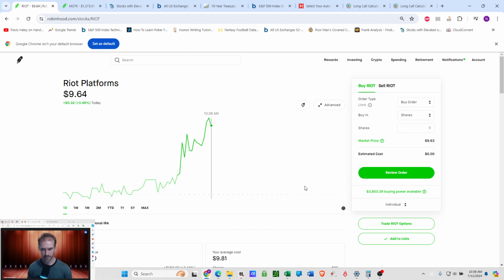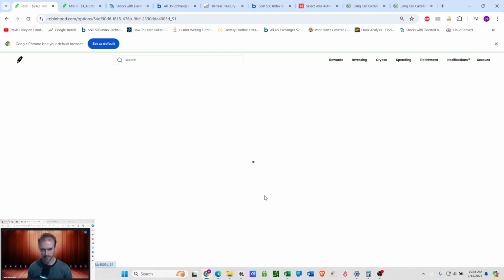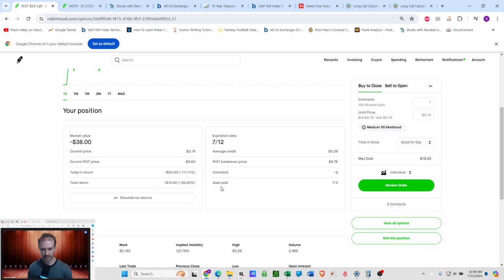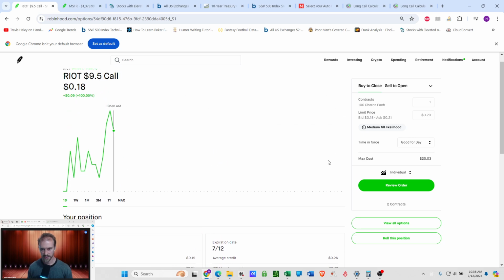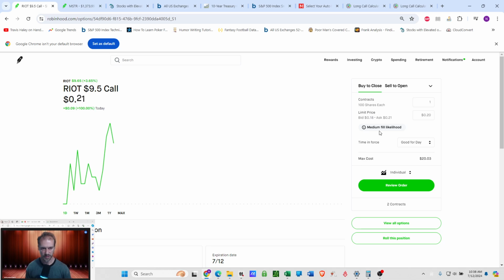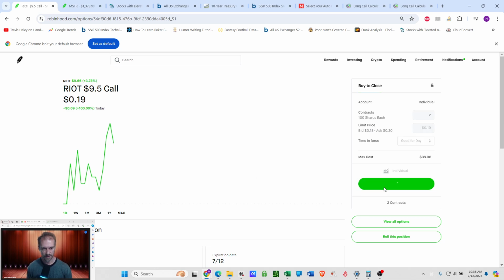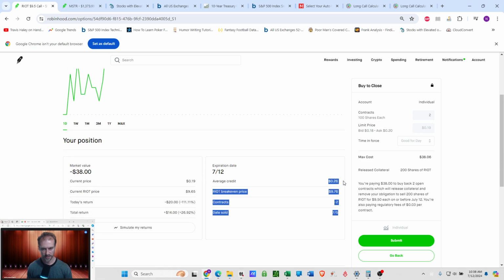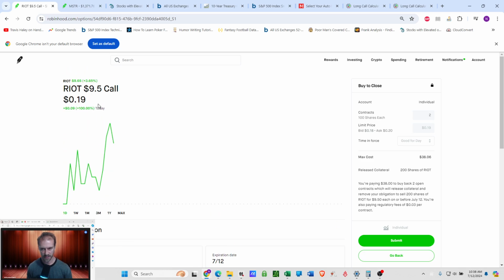I should have 2 more. These actually got breached. So I got paid 26 and they're worth 18 now. So I'm only going to be able to pocket like $5 on each of these. Completely fine. This one I got paid more on each contract, but I did not get the full appreciation and the upside.